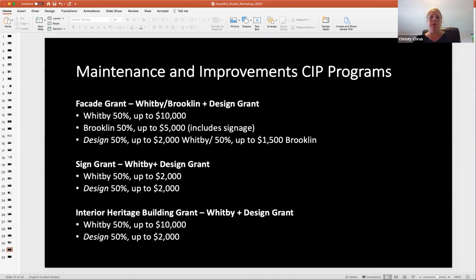You can do that as part of it. And with our facade grant, we have a design grant. So 50% of your funds up to a maximum of $2,000 in Whitby, and then up to $1,500 in Brooklyn. Apply for that as well.